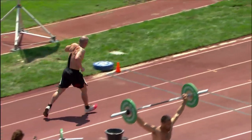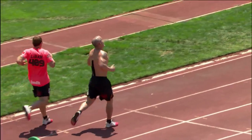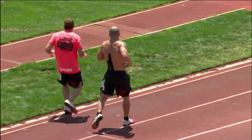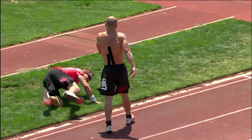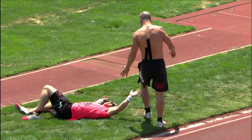This is Michael as he's finishing his overhead squats. He's finishing Nancy, and look how close LeBar was. He was only 0.3 of a second ahead of LeBar. So let's do this. Let's go down to the competition floor. They're standing by with Michael Mosley right now.